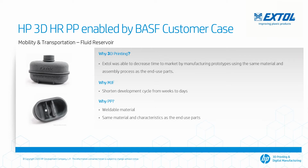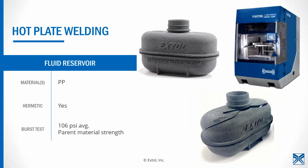So you can see this is 2 halves that have been welded together. They welded this with a hot plate welding technique, and then they actually did some functional testing on it to see how it performed. And the burst test shown here showed that this survived up to 106 psi on average, which is very close to what the parent material strength would show in that end use injection molded component.